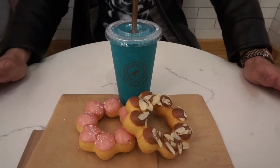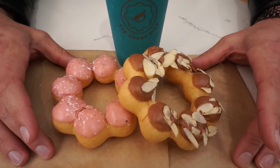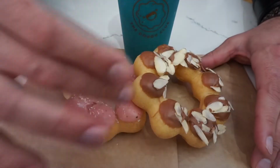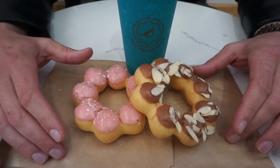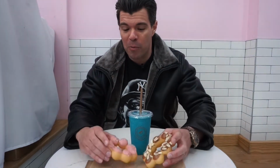So, here we are at the Dough Club, which is known as NYC's first pon de ring donut shop. And what you'll also notice is that with these two donuts, and by the way, we got the Berry Lovely as well as the Nutella Almond, so we're keeping it apples to apples in comparison to the donuts, each has 8 rings, and that makes it easier for you to share with a special loved one or with your friends. Hopefully, you're not eating a ton of these by yourself, that you actually are sharing these with people.